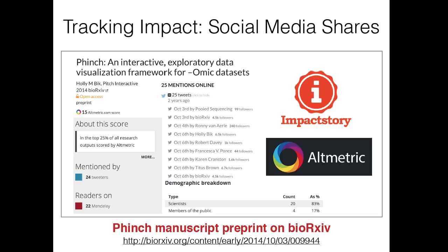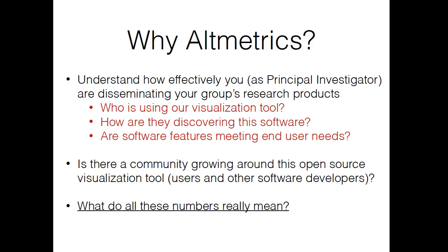These types of numbers are things we're gathering, as I said, reporting in grants. I'm keeping track of them. I like to look at how my in-person interactions, as I said, the conference talks or workshop demonstrations, actually translate to these types of metrics. Why Altmetrics? Why am I doing this? It's very time consuming, but I think it should be important in the long run in terms of planning my own strategy, figuring out what works and what doesn't. Like I said, I think the in-person talks I'm giving are fairly effective in driving traffic to the website. But my main goal is to understand how effectively I, as principal investigator of this grant, am disseminating my research products.